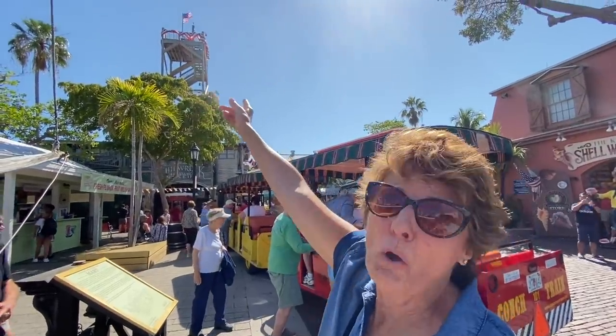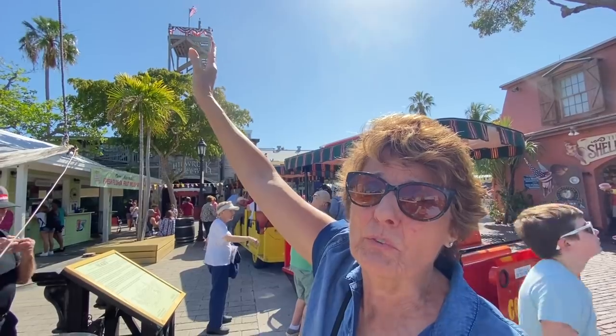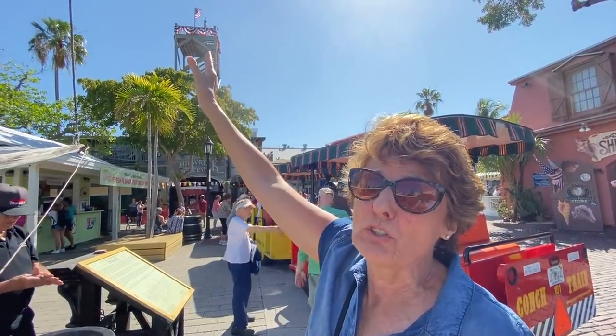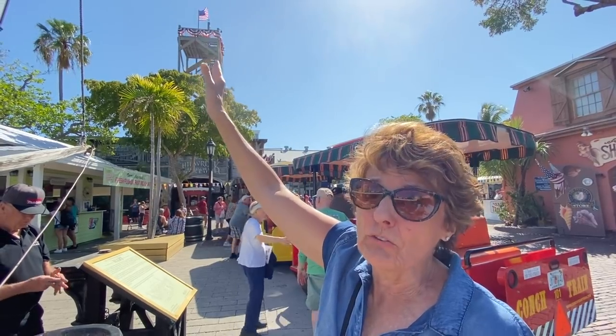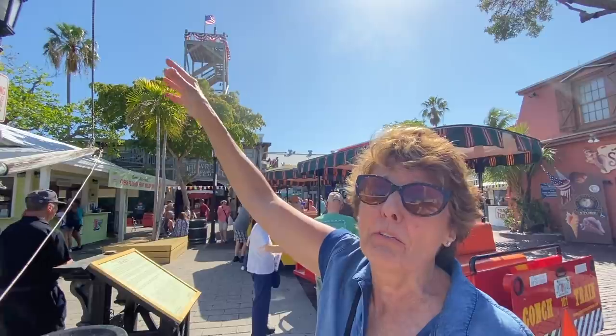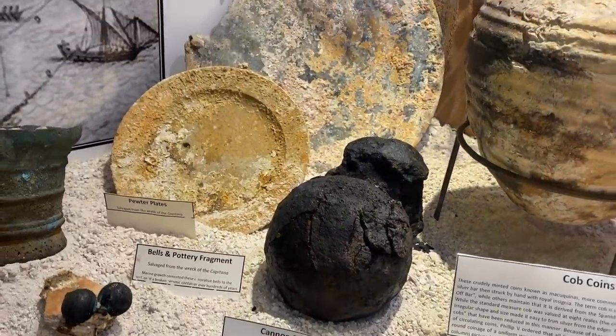You can see a tower. They had towers stationed all around the island. Whenever there was a shipwreck, someone up on that tower would yell out so everybody would know to get out there, rescue the people, and rescue whatever was on that ship. And then later, all the spoils would be divided amongst all the people of the island.